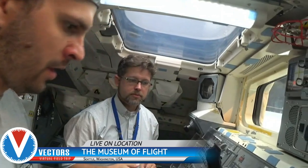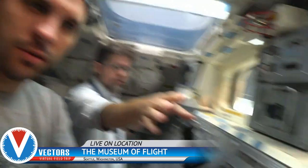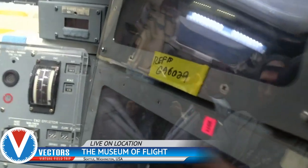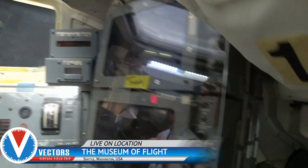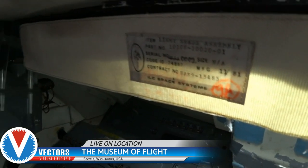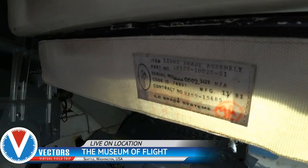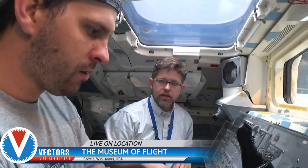So, were there lights in the payload bay? There were lights in the payload bay, and then they also had a fully functional closed circuit TV system, which is what those monitors are. And that was also fully functional here on the shuttle trainer, and they would train going through what their routine would be for payload bay operations, learning how to use the CCTV system here.